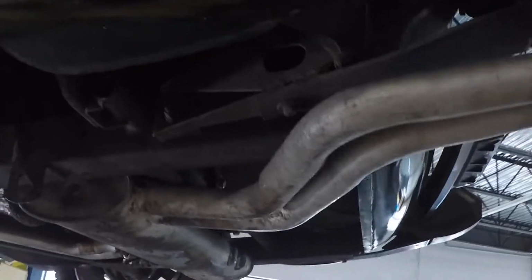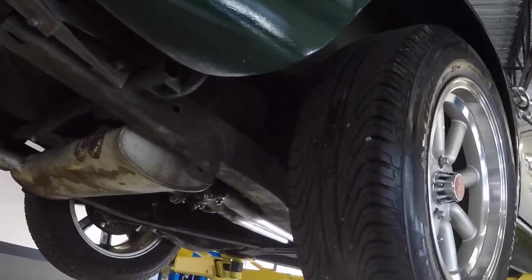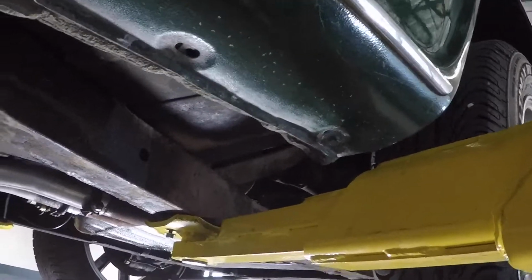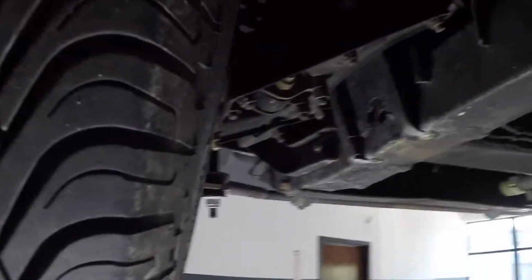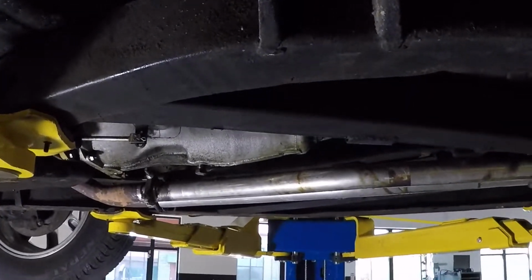Not full of Bondo. Everything's straight. Then we'll lower it again to eye level and look at the body panels. There was one spot on this rocker panel, driver's side, where they tried to lift it with a lift, and they've damaged it. Right here. Now this is not Bondo and it's not rust. They've just pushed it up with a lift. There's a good shot of it. Certainly isn't something that would keep me from buying the car.